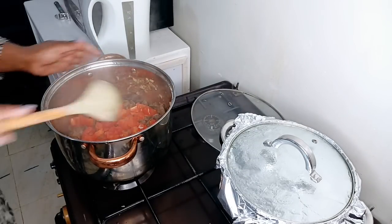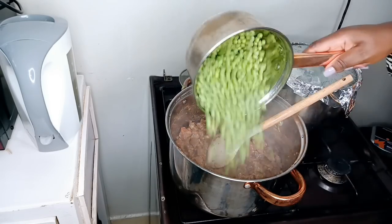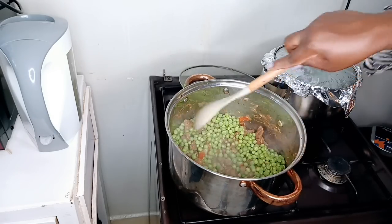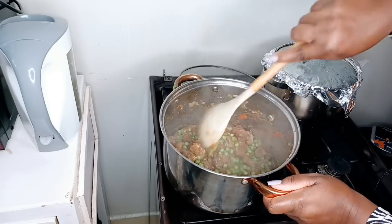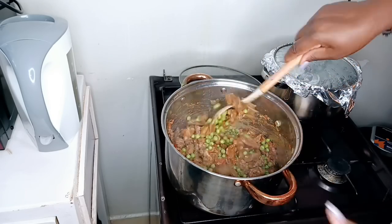At this point, the tomatoes are nicely soft, and as you can see, they've just disappeared into the meat. You can't even see the chunks of tomatoes. I'm adding in the green peas because I want them to cook with the meat. I wanted some peas in this meat, and this meat is not yet tender, so don't fear overcooking it because it's not even yet soft. So I'm adding the peas inside. Let it cook for 5 minutes.